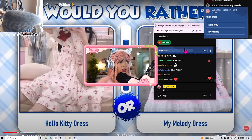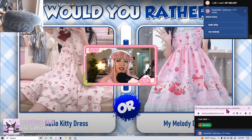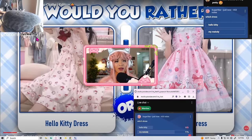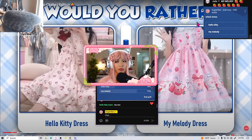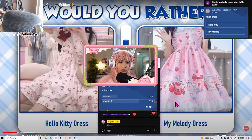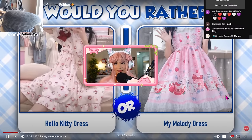Hold on. Oh, y'all choose My Melody. I don't know if this is a My Melody dress, though. I mean, it kind of is because there's rabbits on it and it's pink. But this is like a straight up Hello Kitty dress. This one's pretending to be My Melody. But you guys, I would still choose that dress. That dress wins. I choose My Melody.